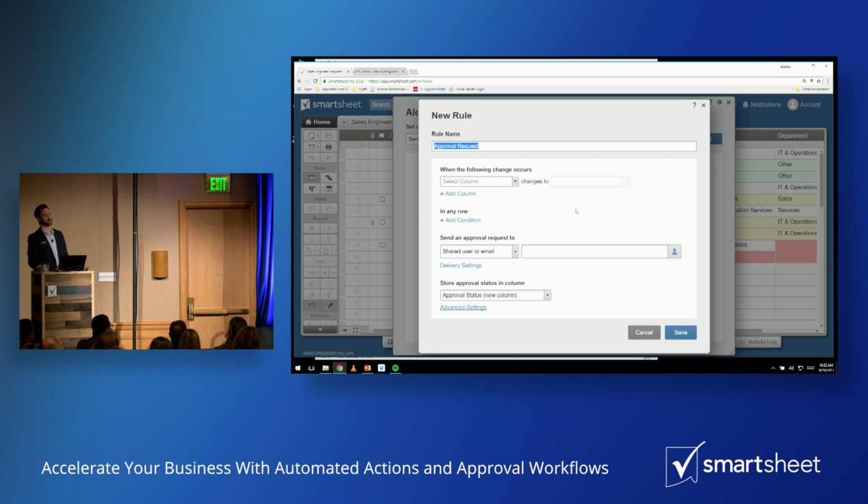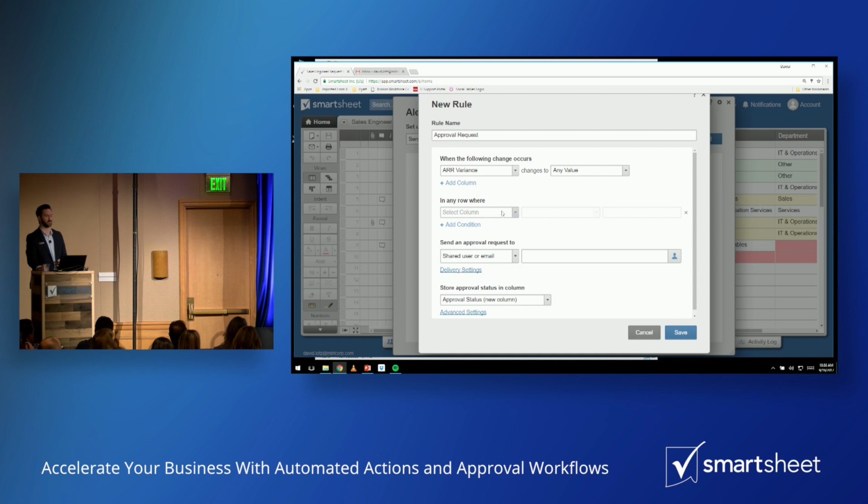So the first thing I'll do is I'll say, anytime that budget variance changes, I want to have Smartsheet take a look at it. And the way that I want Smartsheet to review it is to make sure that it is actually greater than 5,000. If it's not greater than 5,000, then we're going to kick off a request process. Okay? So with a few clicks of a button, Smartsheet's now going to take some of that work on my behalf.